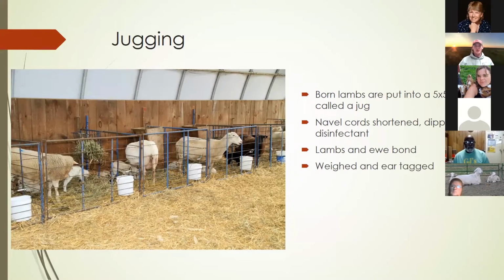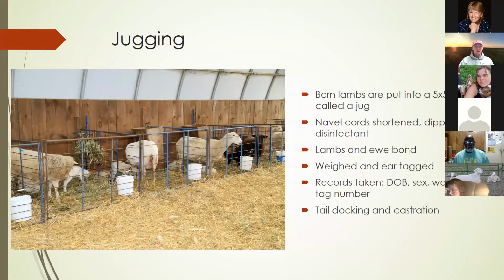So those lambs are weighed and ear tagged. And then if you're going to take any records, you would do that in this stage. So your date of birth, your sex, your weight, your tag number, all of those things. With your tail docking and castration. Again, if you're raising hair sheep, you're not going to do your tail docking. And depending on your operation, you may or may not do your castration, or you may do a different form where you castrate them high, or short scrotum castration. So again, this may vary by operation, but in this one, we're going to say do our tail docking and castration.